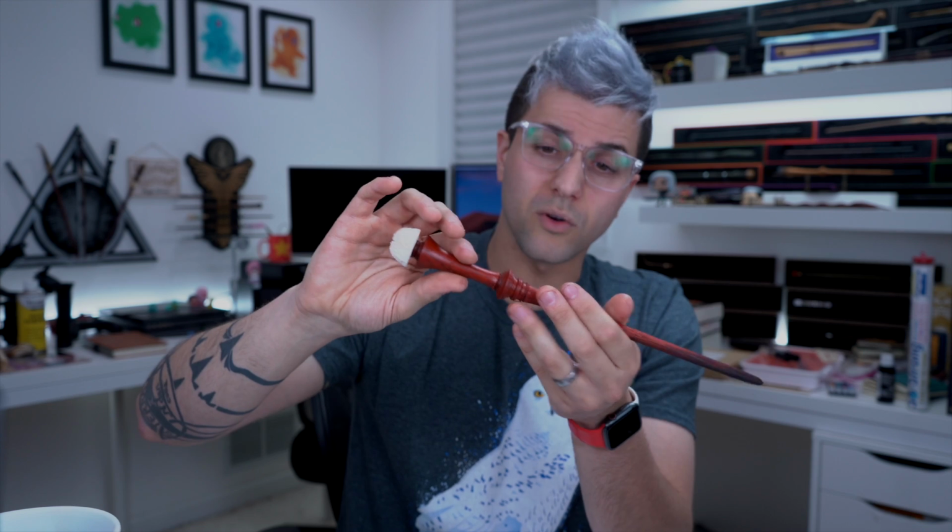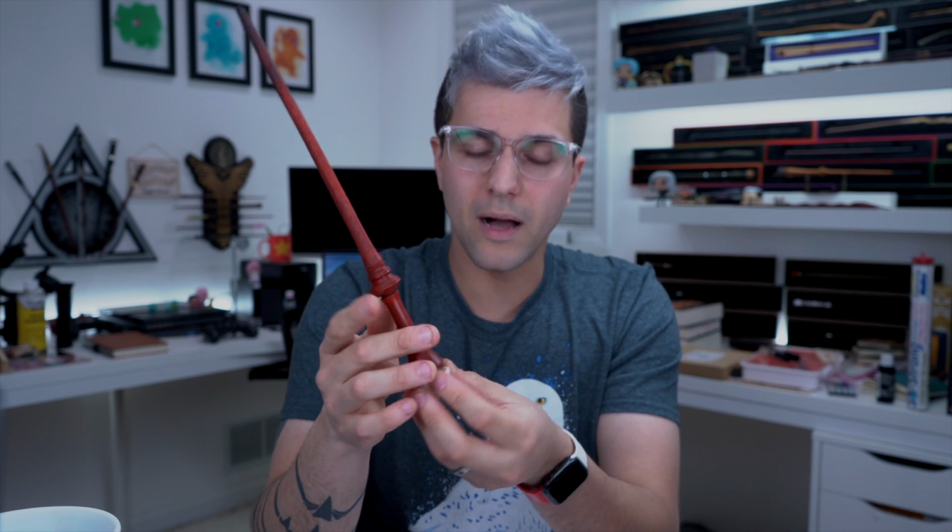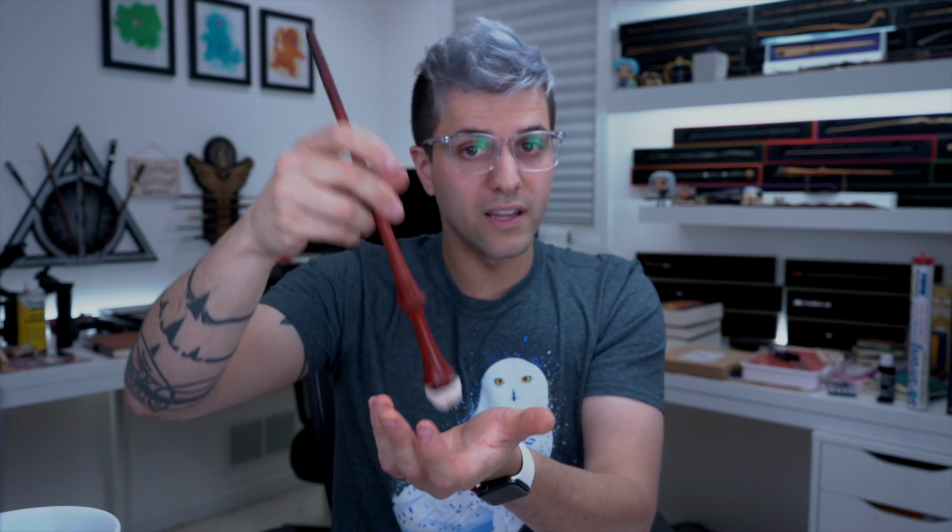This wand is extremely, extremely fragile. So if you do plan on buying this, I wouldn't be taking it out with you everywhere you go. This is a display wand. This is something that you're going to want to put on a shelf and keep it there because you don't want it to fall. It's definitely physically pommel heavy. The pommel is the heaviest part of it. If this falls, it's going to tend to want to fall like this, and this guy is going to go. If that happens, you're going to be very upset.